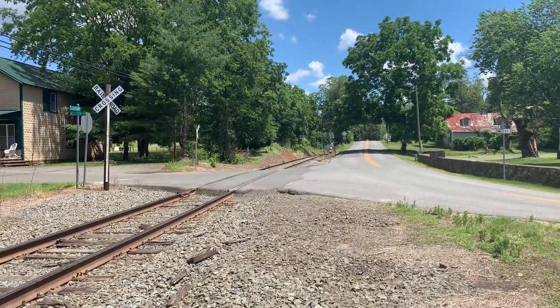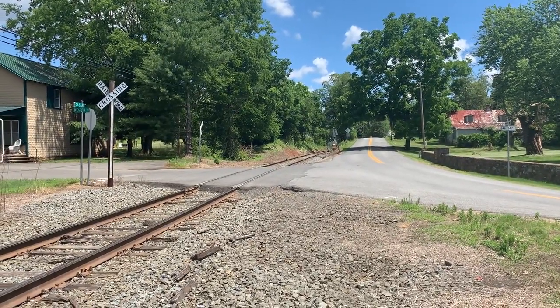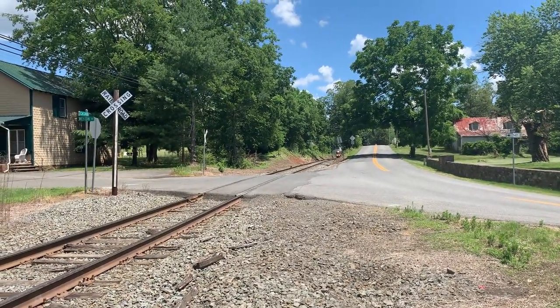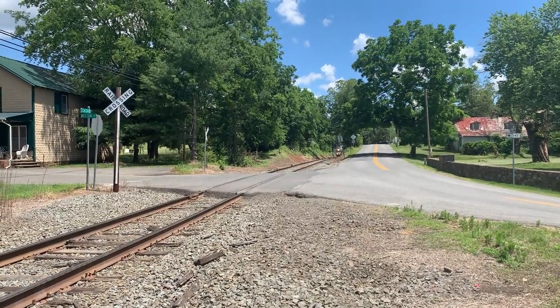It's interesting, I was standing at the top. I guess it's almost like a hill because he's having to come up this hill. It's on a grade, very interesting. I wonder what the speed limit is on this branch. No more than 20 or 30 probably.